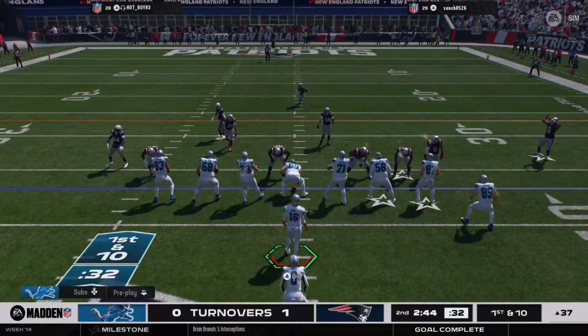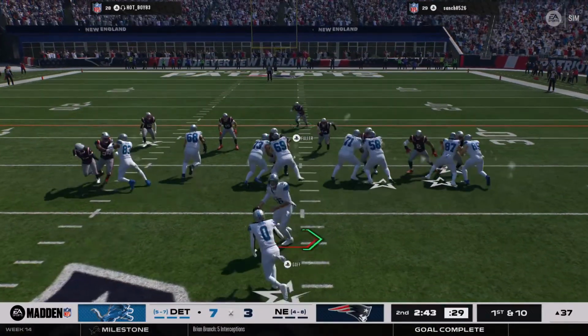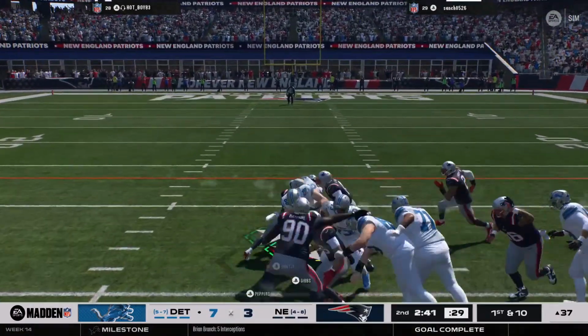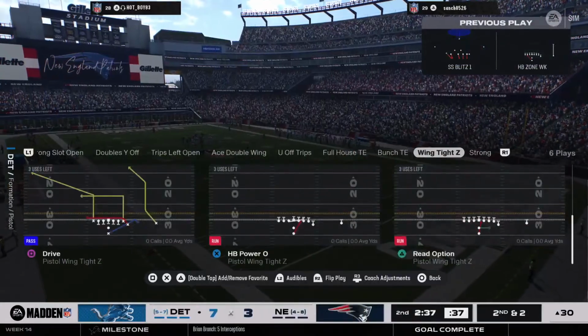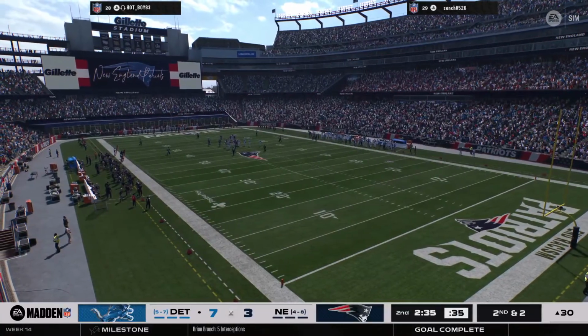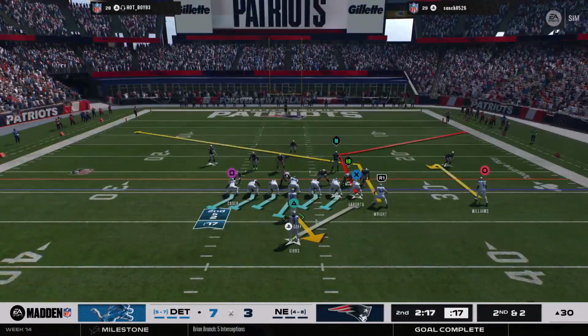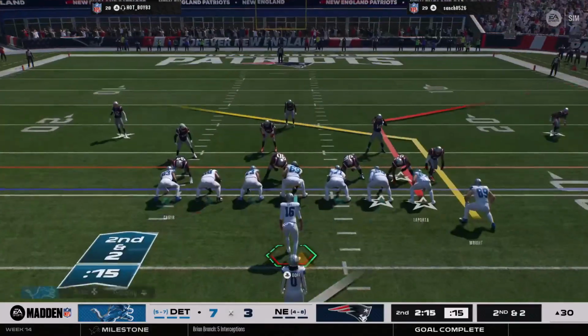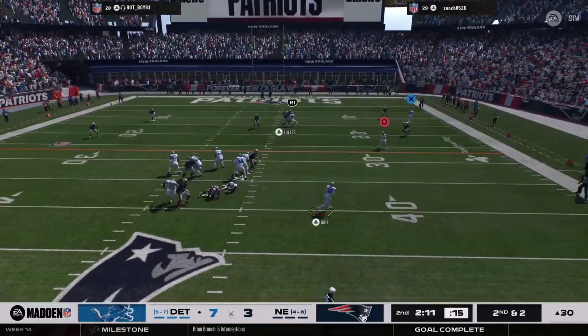They go 3 tight ends here on 1st and 10. Here's a handoff to Gibbs. And he finds some space, tackled after a gain of 7 on 1st down. He's done a really nice job making the most of his touches. They've made it a priority. Let's use this ground game to try to wear down the defense. And right now, it's one of the main reasons why they have the lead.